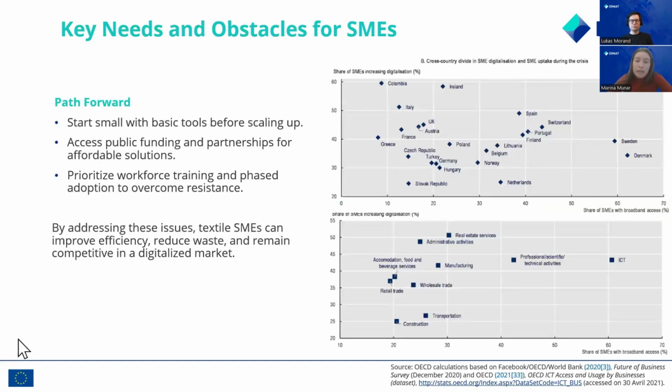So as I was saying, for example, if you take a look at the charts on the right by the OECD, on the top you will see a division by countries of the percentage of SMEs increasing their digitalization and the share of SMEs with broadband access, meaning that Swedish and Danish SMEs are the ones with more access to broadband, which is comparable to the level of digitalization.